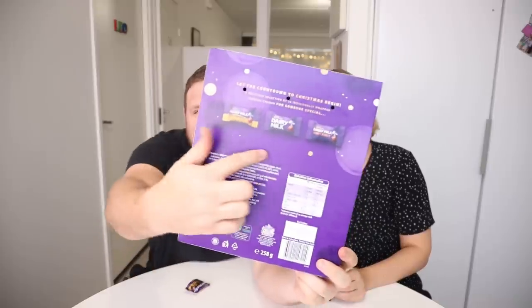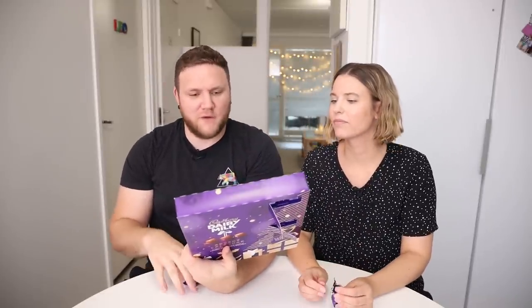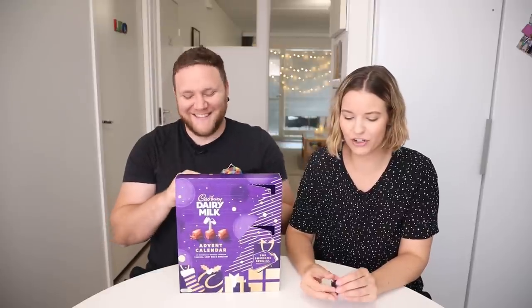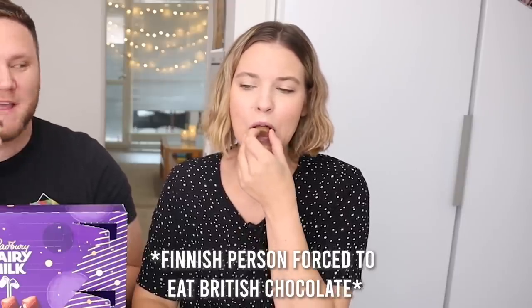So in this one, you have these three from Cadbury. So that's the caramel. Oh, I love that. Normal and a whole nut. Whole nut is quite good. What do you have? Oh, I got the caramel. You got the regular. I want to have the experience of the disappointment. Disappointing British chocolate. Oh, that is so nostalgic. I haven't had Dairy Milk in so long.